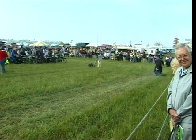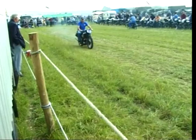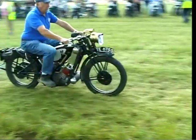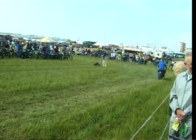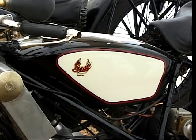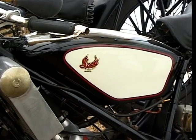Number 40, this time we got a beautiful old Flying Scott, completely restored by Russell Andrew from Newton Abbot. This is another Scott motorcycle. This one is claimed to be the best of the Squirrel range. It's the 1929 Scott Flying Squirrel 500cc.